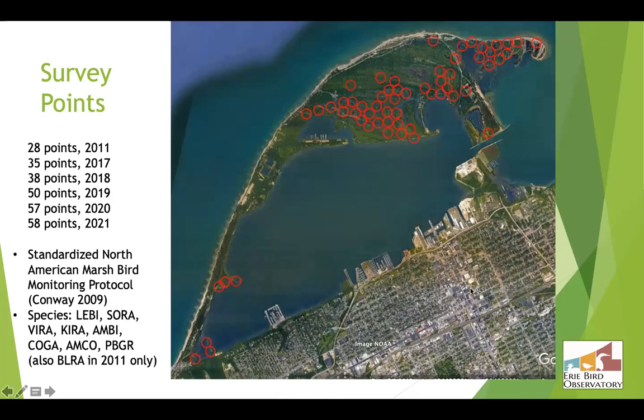There we go. Okay. So those are all the points. Those are the 100 meter radius circles around all the points that I've surveyed in recent years.